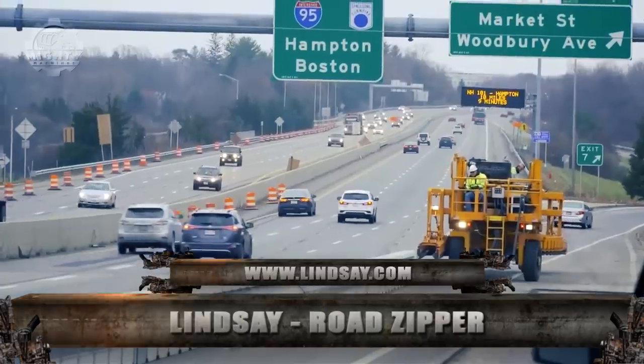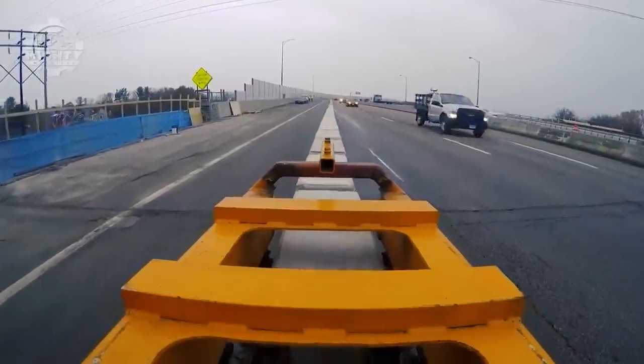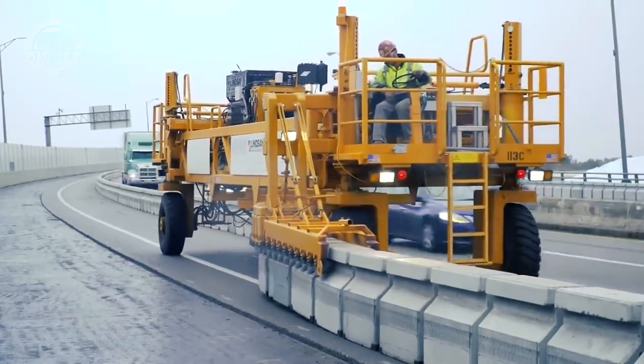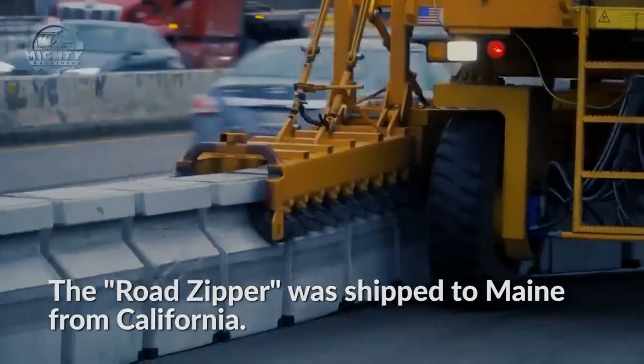The issue of traffic has affected a lot of cities and nations. Even though this problem has occurred repeatedly for years, no change has been noticed. It's fortunate that Lindsay thought of the road zipper. The Golden Gate Bridge now employs this device.